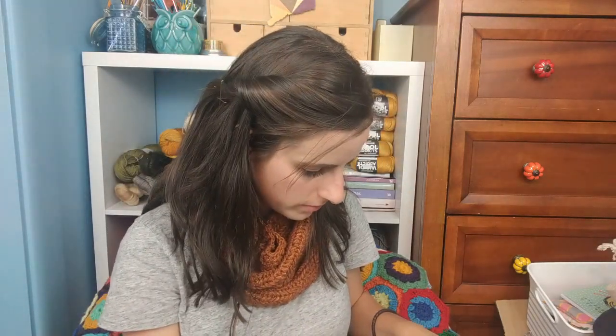So I have bunches of this left still. I could make myself leg warmers at this point. Like I said, you're not going to need a ton of yarn for the main colors in the cowl. There's just whole bunches left. Okay, so that is a random knitting WIP.